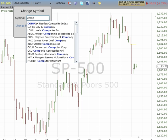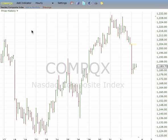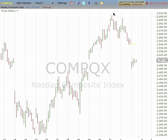For NASDAQ, looks like wave 1, wave 2. Wave 2 support is around 2442. That's 0.618 of the rally from 2337 to 2610.